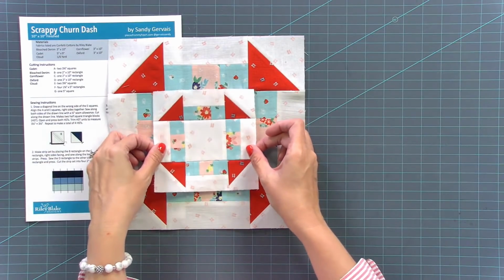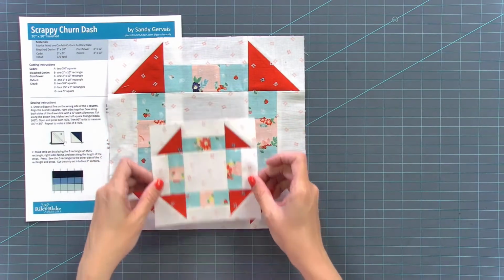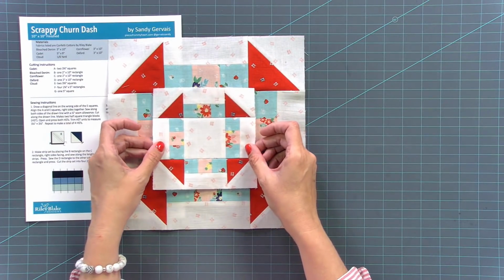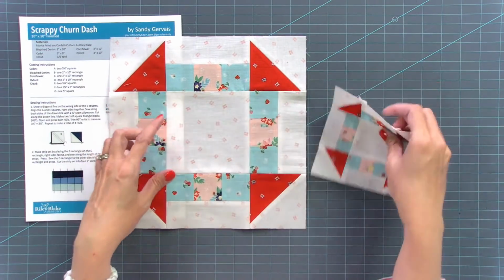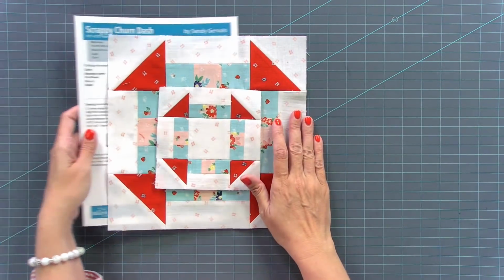So this is kind of cute. That would be really cute if you made this block and you put this. That would have been so cute inside there. If you sized this down to fit inside there and have a churn dash within a churn dash, that would be really cute. So this is completely free.